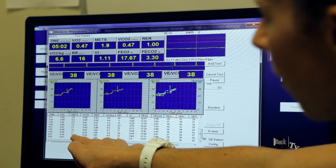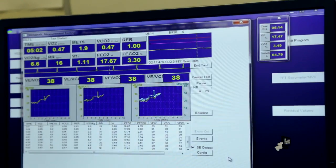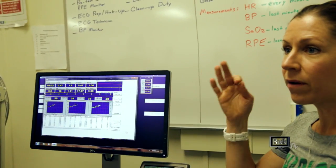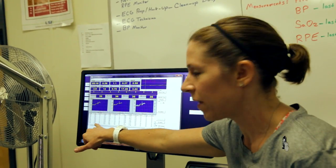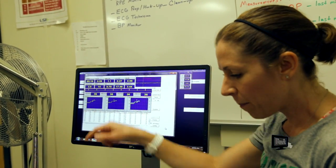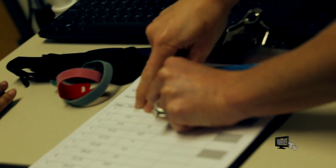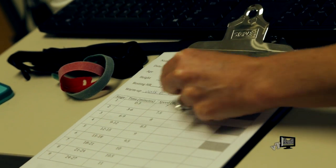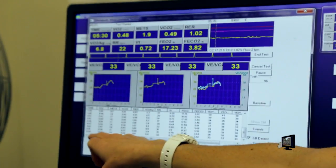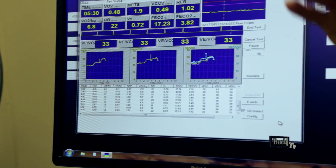So we're in the test, and actually we'll put a little event in there. When we say this is the beginning of 7.0, this test is starting his first 3-minute stage, we'll hit events and type in there "start stage 1." That's why it's nice to have this too, so that Valerie can write down that we started at 7:45. This is not really his test, this is his warm-up. So when we go back to interpret this, we want to know exactly when that first 3-minute stage started.